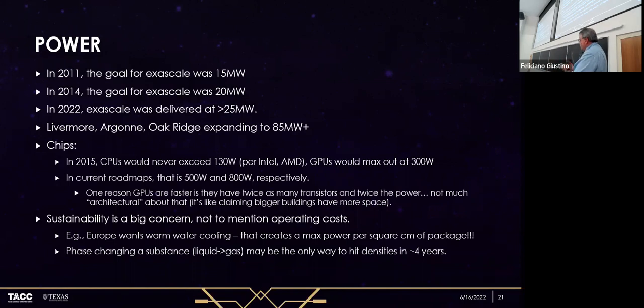Their density per square centimeter makes that sort of interesting. So in fact, that's the last bullet there. As you think about these machines, the power keeps going up. We're figuring our next machine is going to be 13 or 14 megawatts. But this runs pretty counter to the concerns about sustainability right now. For instance, in all the European data centers, the big EU machines, they're pushing for warm water, on the order of 100 degrees Fahrenheit, 36, 37 Celsius water to be the cooling water.